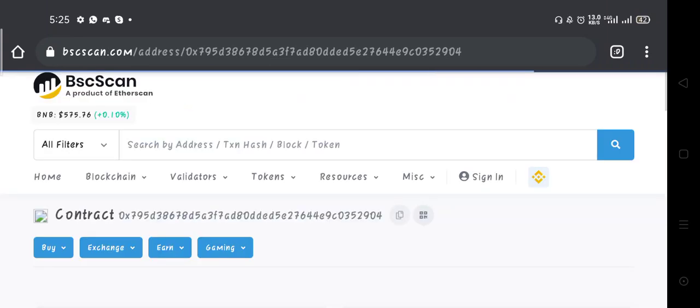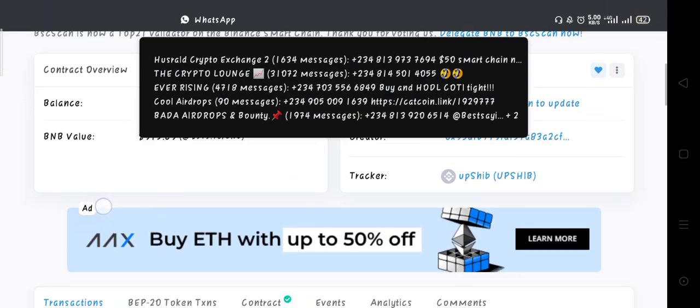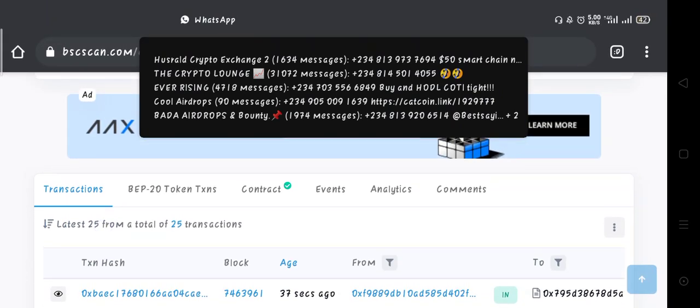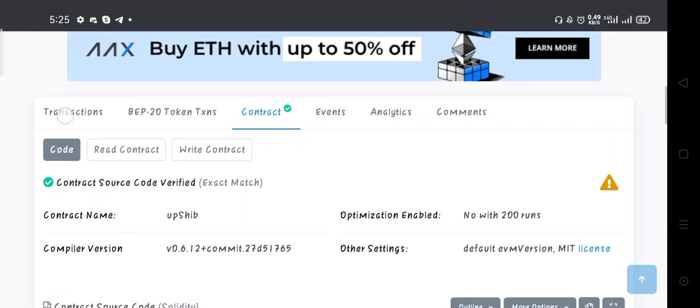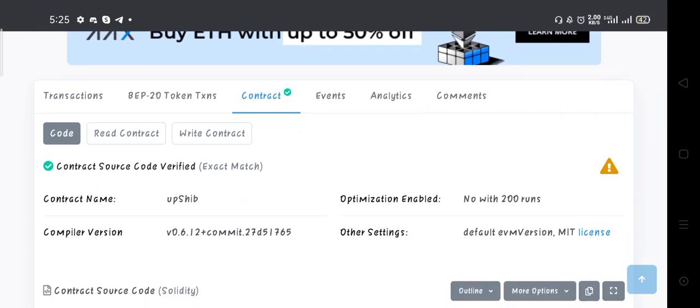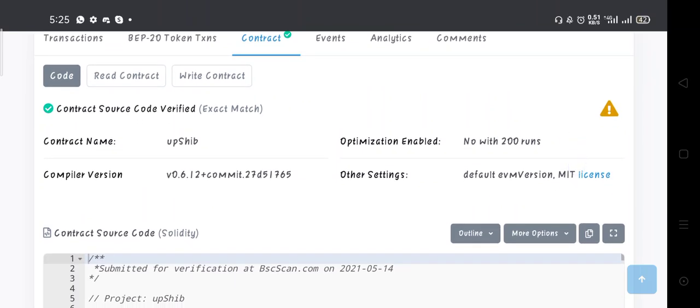All right, so if you scroll down here, you see this. The name of this coin is Upshib. The reason why I like this coin is, like I said, they have verified their contract. We make sure that this coin really means business. So I'll buy this coin because their contract address code has been verified.